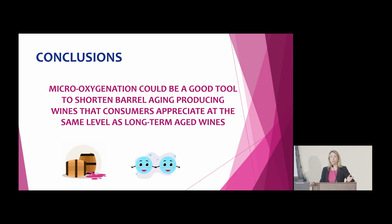So this leads to my conclusion and take-home message: micro-ox could be a good tool to shorten barrel aging, producing wines that consumers appreciate at the same level as the long-term aged wines. Thank you.